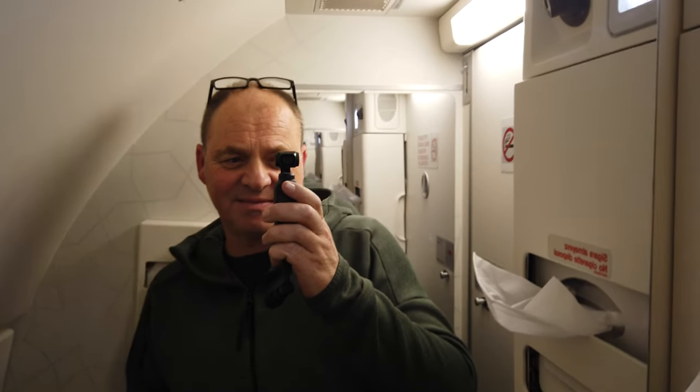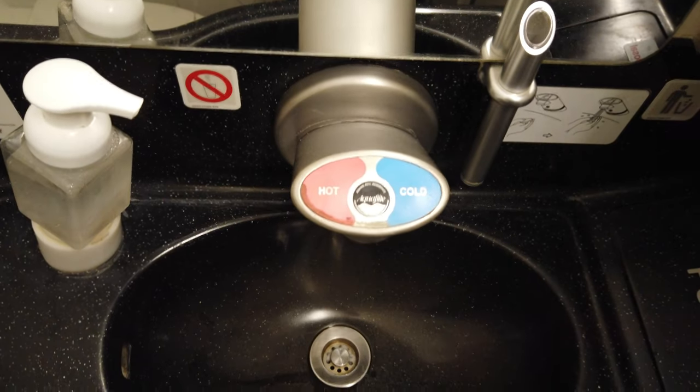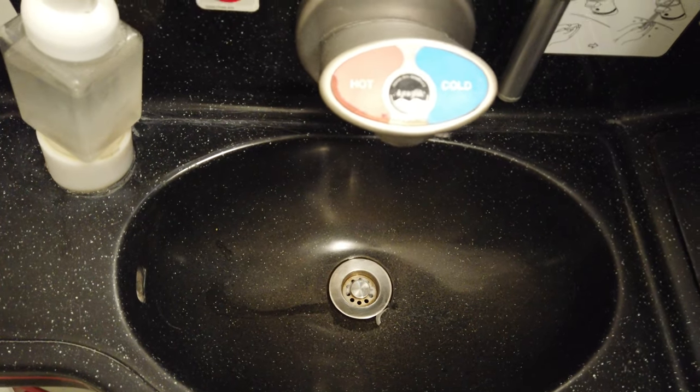Here's a quick little lavatory tour. Start with the basin here. Better put my glasses on so I can see something.